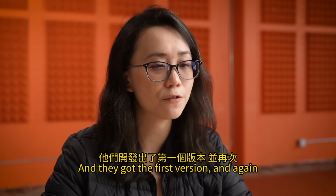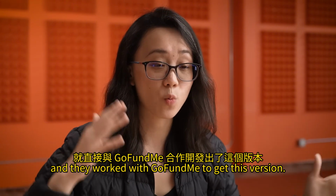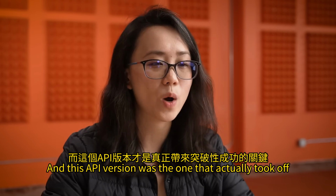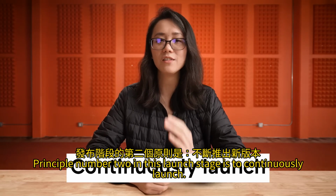And they got the first version, and again, applying the principles that don't scale. They didn't even have technical docs, and they worked with GoFundMe to get this version. And this API version was the one that actually took off and got them to product market fit. Principle number 2 on this launch stage is to continuously launch.